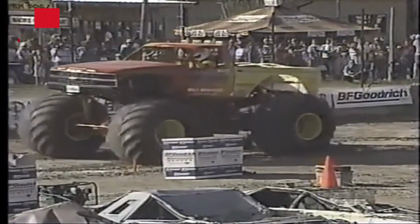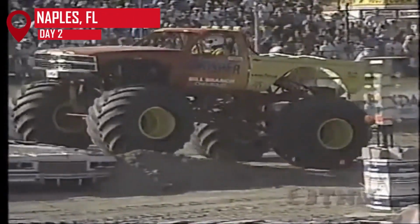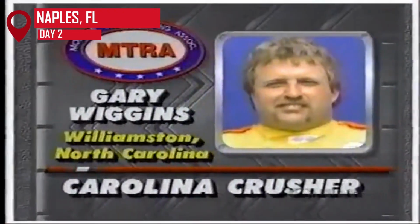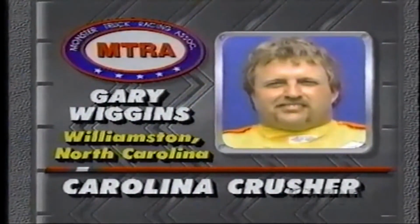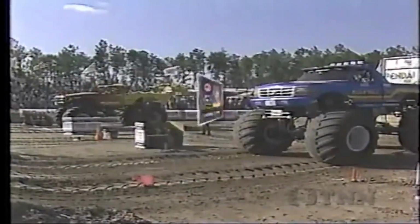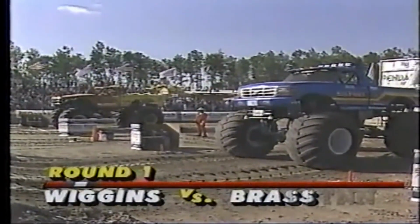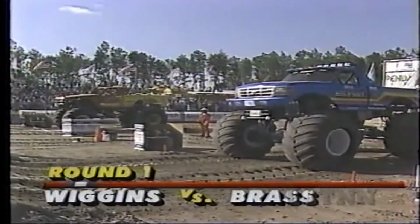Well, as he will line up against Gary Wiggins in the Bill Branch Chevrolet, that is the Carolina Crusher. You know, it's kind of interesting. Gary comes over. He's been around the sport a long time, but he's teamed up with Gary Porter to drive this truck for him. And you notice what they did on the starting line? You're seeing a lot of the technology from drag racing come to this sport. They're doing what we call dry hops. They're trying to get a lot of heat in the transmission.